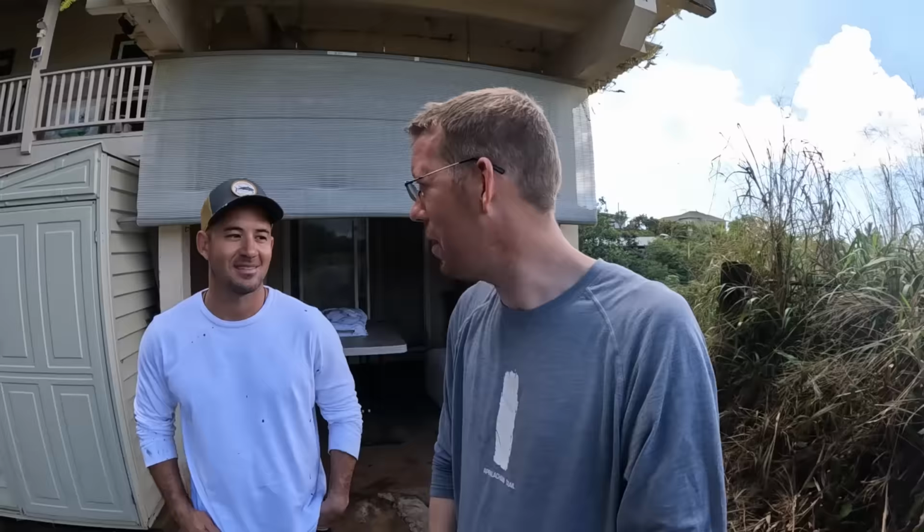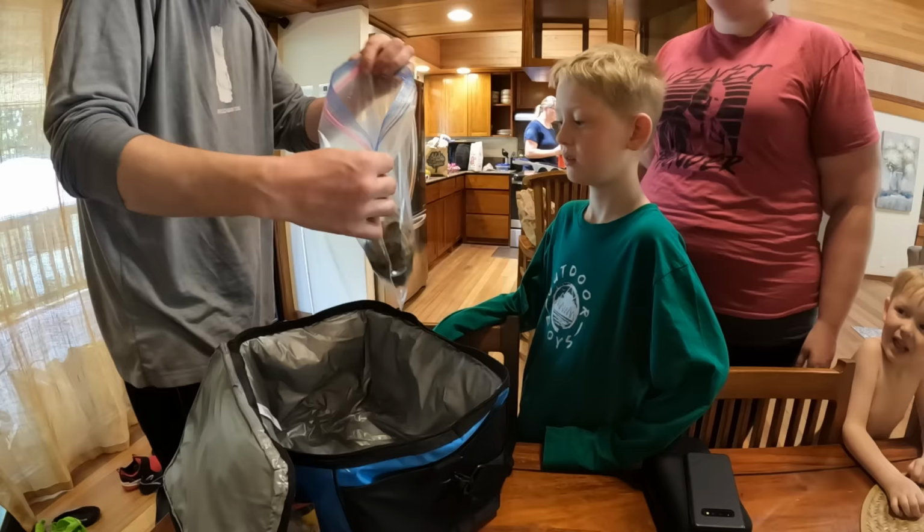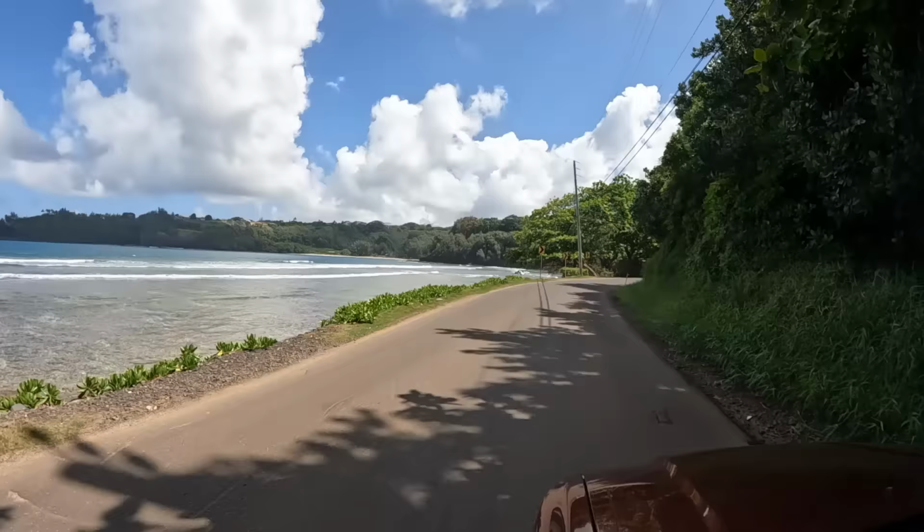All right, guys, me and my octopus, we're back at the rental house. There you go. All right, guys, should we go check out a lighthouse? We're going to do something I promised Becca we would do at the beginning of this trip. We're going to go to the Kilauea Lighthouse.